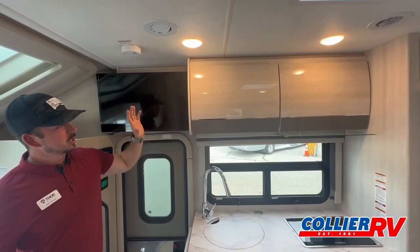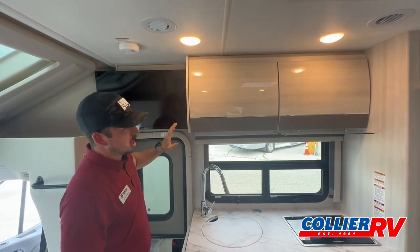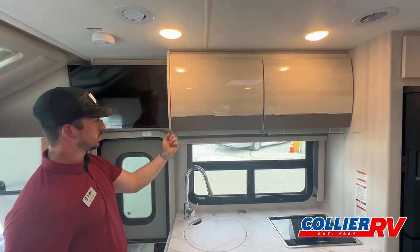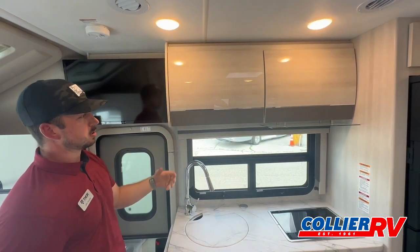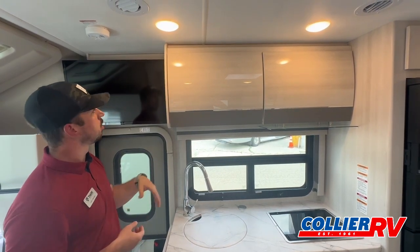This 24 KB is equipped with Technoform cabinetry. Some of the benefits of Technoform cabinetry is it's a high gloss, flat panel on the front, makes it really, really easy to clean. If you have hardwood cabinets, a lot of times you have those little edges and nooks and crannies that make it really hard to wipe down. It's really lightweight, so saves you a ton of ounces. You can bring more stuff with you because of that. Your cargo capacity increases and all of those good things.